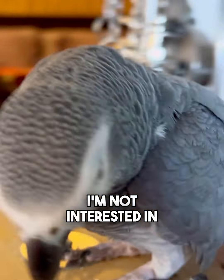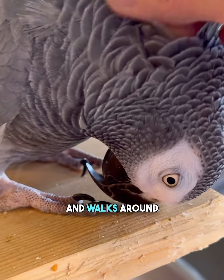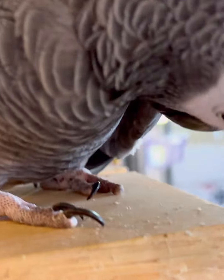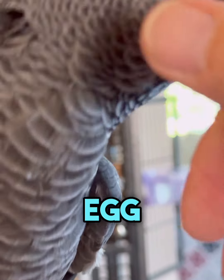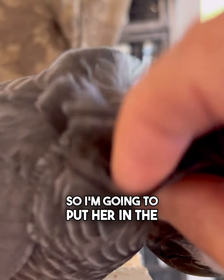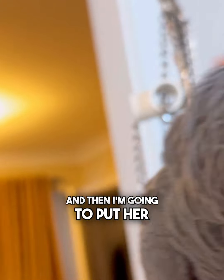But she doesn't seem as interested in it as she normally is. She's been out and walks around. She lets me pick her up. Normally, I can pick her up, okay? It's just that she's in panic mode to get back to the egg. Now she's not really that excited to get back to the egg, which is a first. Hopefully she doesn't lay any more, but usually she lays 3 of them.